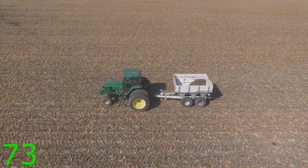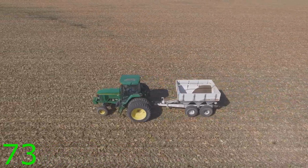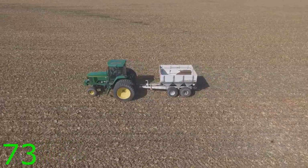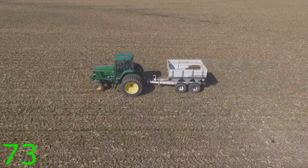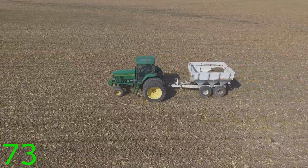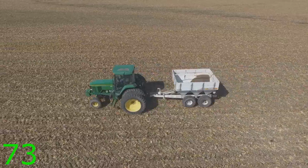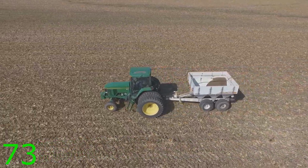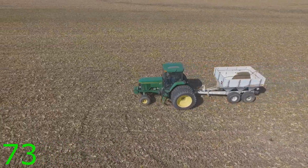We're spreading something. I'm not totally sure exactly what this was, but this field is going to be planted in wheat, I think. Probably. Not totally sure. They kind of do stuff differently pretty much every single year, so you never really know what they're going to do on what field or anything. So I can only assume that's why they're putting this down. That or they're going to put it back in corn next year. I'm not totally sure. I should have asked them, but I did not see any of them to talk to.